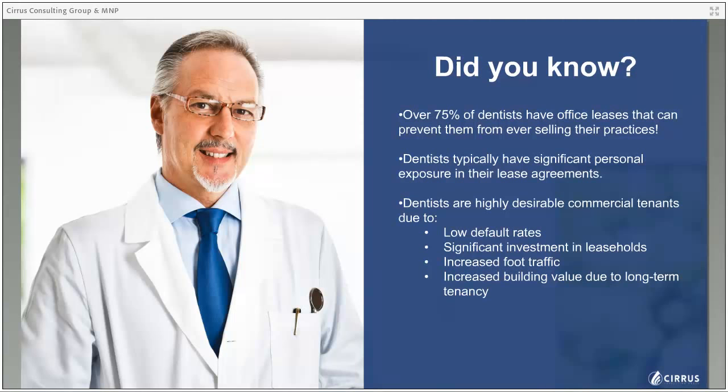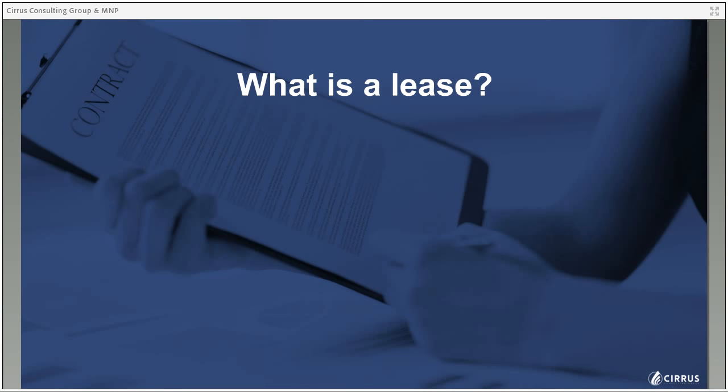Increased foot traffic for the plaza with patients coming in and out, and increased building value because as dentists, when we invest the large sum into our space, building it out, construction, and so forth, we look to stay long-term. And because we don't default and we sign long-term leases and stay in the space for long-term, it's immense value as a dental tenant. Landlords love to see that.